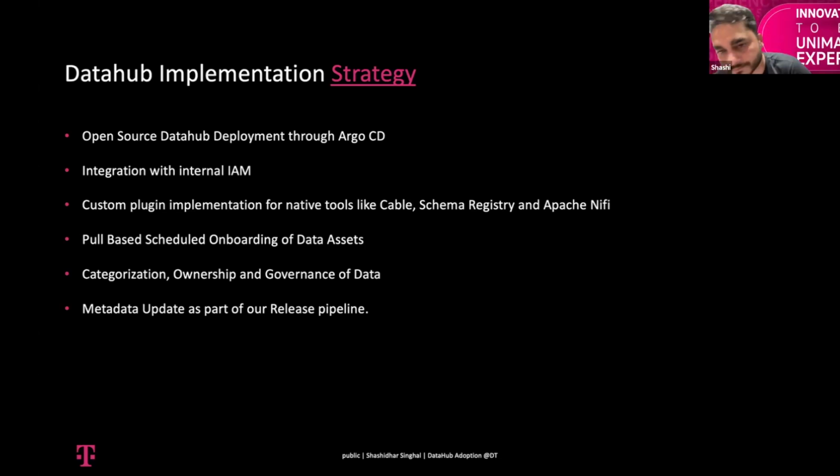After the implementation, I would say DataHub is now such an integral part of our data ecosystem that whenever any release happens from the data side, there is an acceptance criterion mentioned that DataHub should be updated after the release.